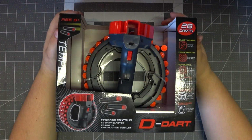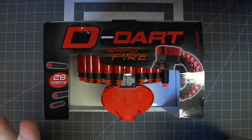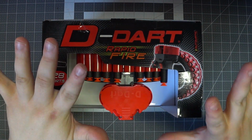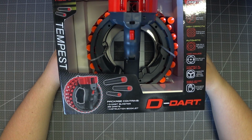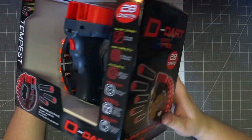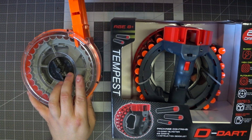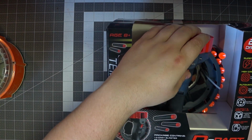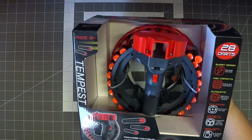Exciting! So if you don't have any idea what the D-Dart is, this was something that was floating around on Facebook that when we saw it, everybody kind of wanted it. We didn't quite know how it worked, but it was a fully automatic flywheeler in a tiny package. Look at this thing. It's basically a 35 round drum with a grip and flywheels glued to it and a trigger, a really nice trigger.